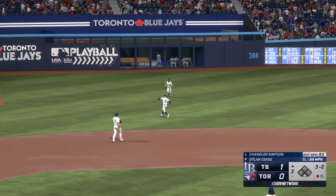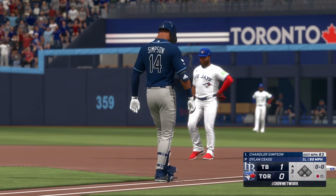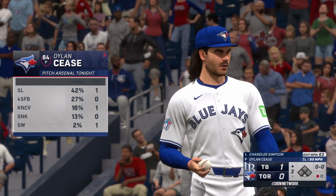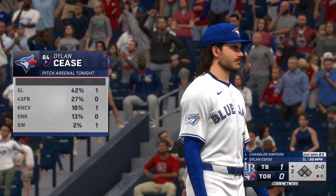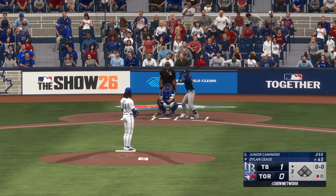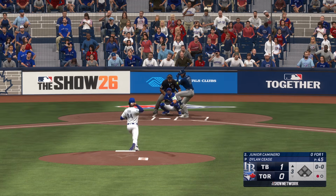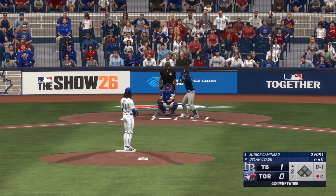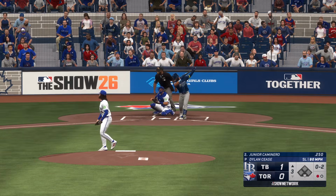Lifted in the air down the left side. Jimenez takes it in for the out. And there's one away. And here's a look at how he's using his pitches in this one. Third baseman, Junior Caminero. So next to the plate for Tampa Bay, Junior Caminero. He's 0 for 1. Fought off, foul. And he swings through that one.